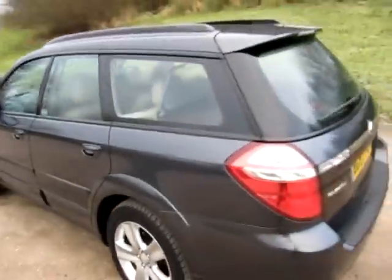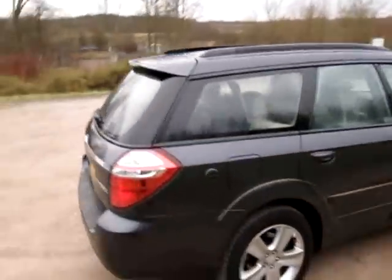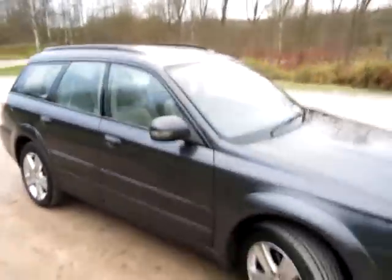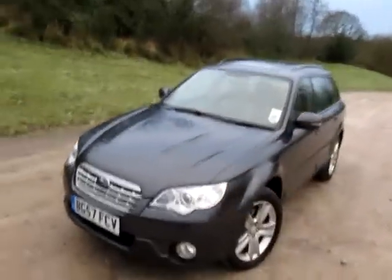And looking at the bonnet, the odd minuscule chip. But the rest of it is perfect. Being super picky, what a beautiful car. Very cheap to run on LPG. On petrol, they return around 35 to 38 to the gallon, 2.5 litre flat 4 boxer engine. They sound great, but of course running on half price LPG, you're looking at what, 70, 75 to the gallon in price terms.